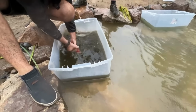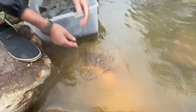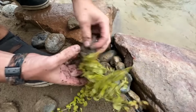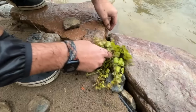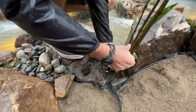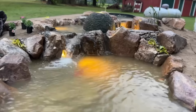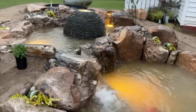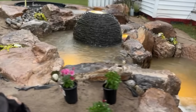After that, Micah came down to North Carolina in the pouring down rain, and we introduced the fish into their new home. While he was here, we also added some plants that Lisa and I had picked up from Lowe's, along with a few that we robbed from the pond in Virginia Beach. So that's the story of how we got this pond and how we got the fish. This was all back in the early fall of 2023.